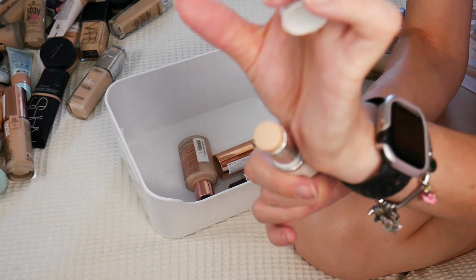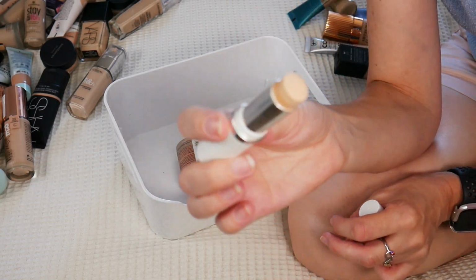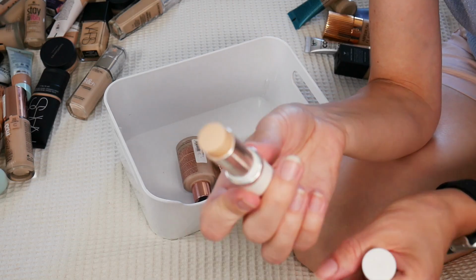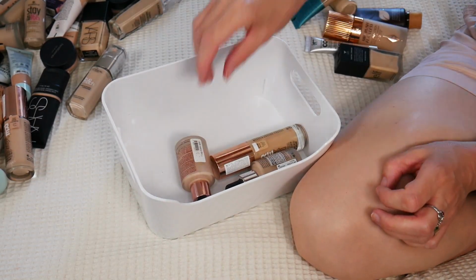A total fail. A ColourPop stick foundation. This is like the weirdest thing, pink or so. It's a bad shade and bad texture, never liked it.